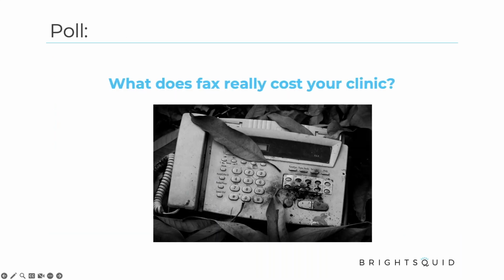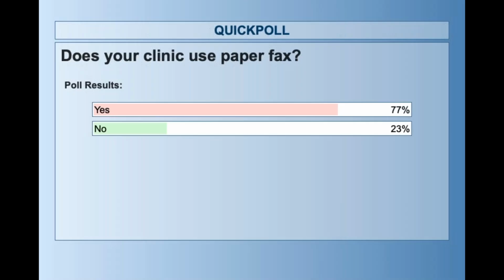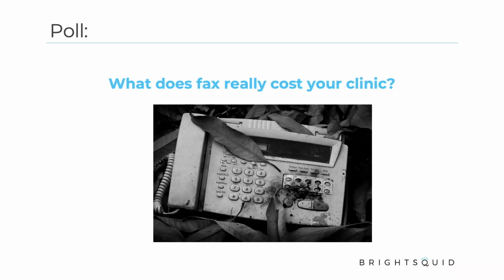Quick poll here as well, because we hear varied responses. And again, it's going to depend probably on what type of clinic you are. Obviously, medical clinics are going to use more fax. Over 3/4 of clinics are still using paper fax. So it's an important place to look, because I kind of assume that those numbers of 5 faxes out and 4 in is kind of low. So take a look at what you're doing there, because there's a lot of expense that's kind of buried and we don't always pay attention to.